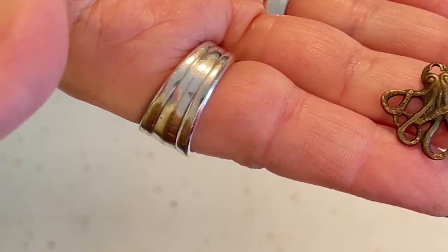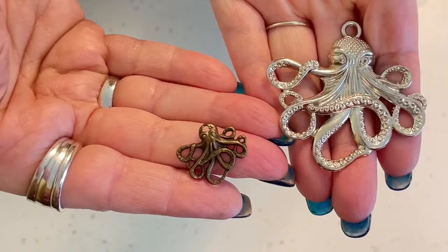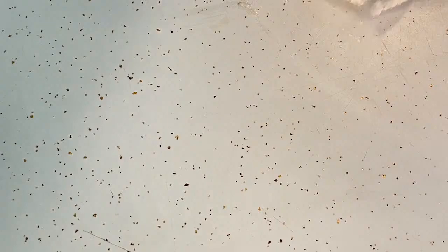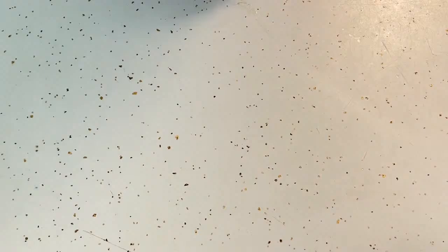Let's look at the size difference. Oh, yeah. Major size difference between the two. So he'd be perfect for little matching earrings. Hi, Andrea. And I'll show you his little number. And then Lauren will show you the necklace that she made out of the other one. Okay, so that's that little guy. And he's zinc.